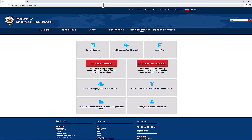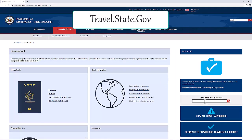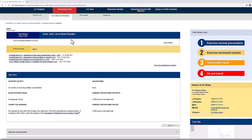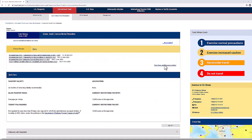All right, so my first and probably most important tip is to go to travel.state.gov and look at the information page of the country that you're traveling to. Review it all. They have different safety levels to let you know what type of precaution you need to take there. It talks about the currency. It has real-time alerts of different things that may be happening in that nation and a lot of other information.